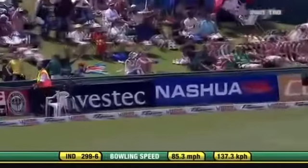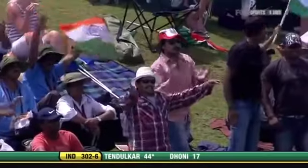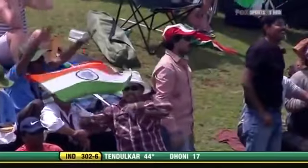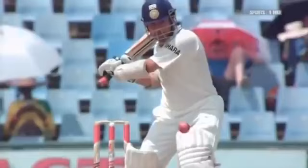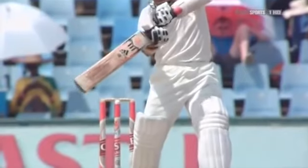Beautiful. Cuts so well. Well, he does everything so well, doesn't he? Well, the previous delivery, he's hit it straight to backward point. Tendulkar's not going to make the same mistake. It's a little bit wide. This one, he waits and waits and places it absolutely perfectly.